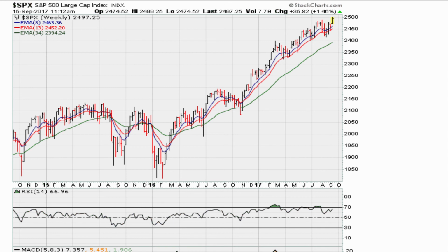And there's another line, and we can draw it like this. So a couple weeks ago, we came back and tested this line. It held. Market's been acting well since.